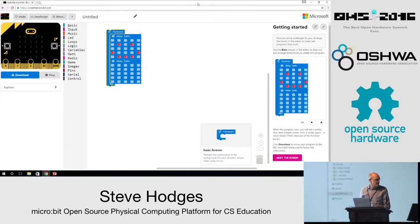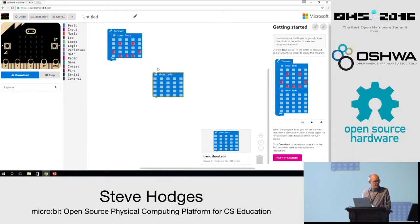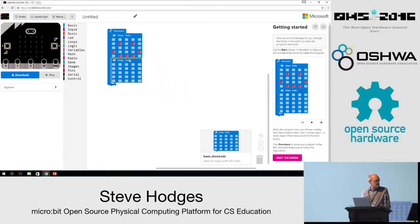And if I go back to my programming environment here, you can see there's a little bit of code running here already. So I've got a forever loop that's showing two patterns of LEDs. I'm showing this smiley face of LEDs, and then I'm showing this blank screen. For those of you who are not familiar with Blockly, these are just blocks, and you can snap them together to create your code.